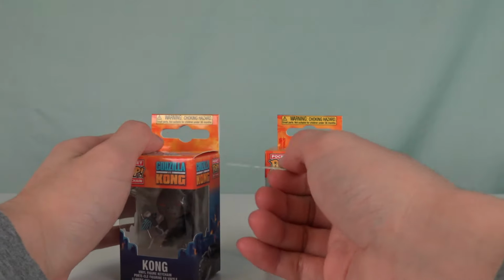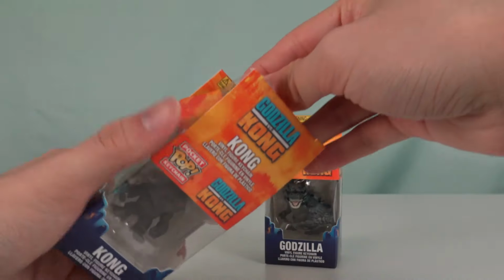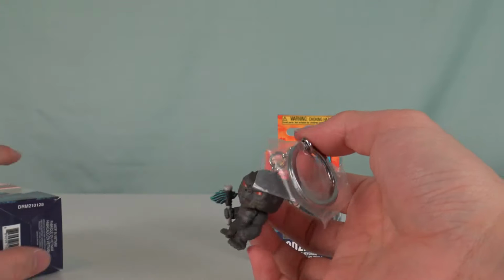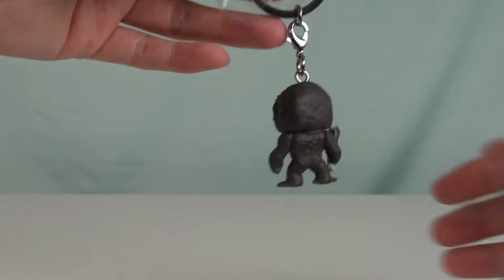Let's get these keychains out so you can see what they look like. Oh, it just comes out like this. There we go. That took a little bit of effort, didn't it? So let's look at the Kong first. Let's see what we've got.